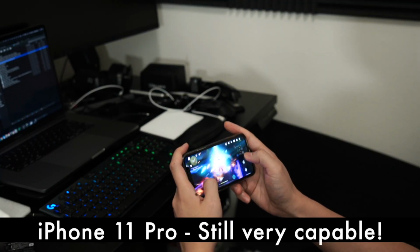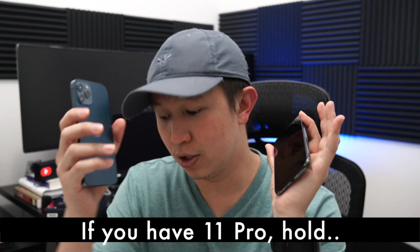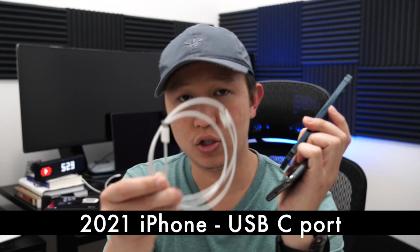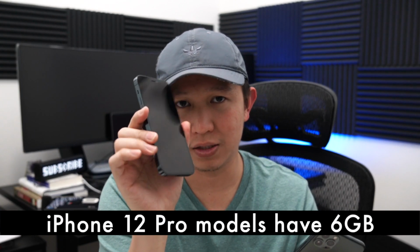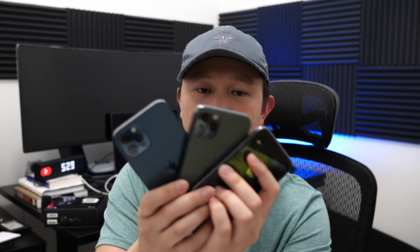So final thoughts, basically. If you're upgrading from the 11 Pro to the 12 Pro, definitely it's not worth it, because these two pretty much are almost identical, except for the specs. This is very capable, the 11 Pro. Hold your money and just wait for Apple to introduce the USB-C chargers for replacing this lightning connectors. The benefit of really getting this is the 6 gigabytes of RAM and the squared off design. If you're coming from a 10, iPhone 10 or older, it is definitely worth the upgrade.